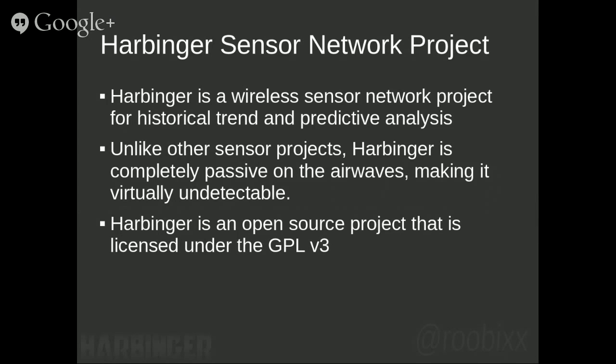So, like I said, Harbinger is a wireless sensor network project for historical trend and predictive analysis. It was cool just to write the sensors and be able to see all the stuff that's in the airways, but I wanted to have a practical application. I want to be able to actually extract information and intelligence out of the data that we're collecting. Unlike other sensor projects, Harbinger is completely passive on the airway. This was the number one differentiator between a lot of the projects that I've worked with, specifically Snoopy and Snoopy NG, which are active sensor networks, meaning they actually directly interact and force interactions with clients, where I wanted to take a complete step back and just be able to observe what's going on in the airways without any interaction, because it's a more pure data set, in my opinion.